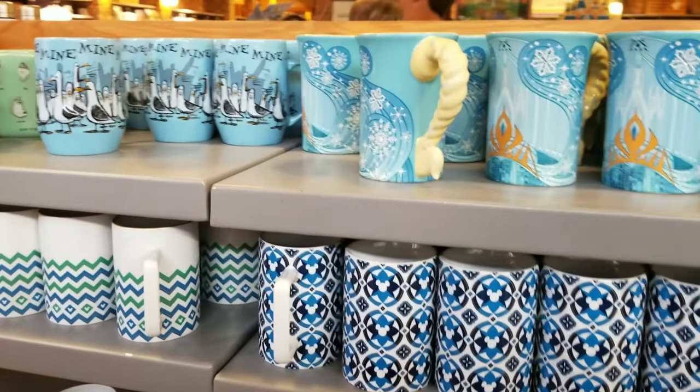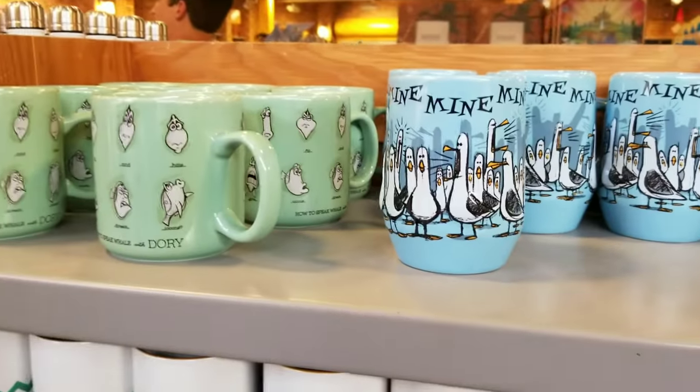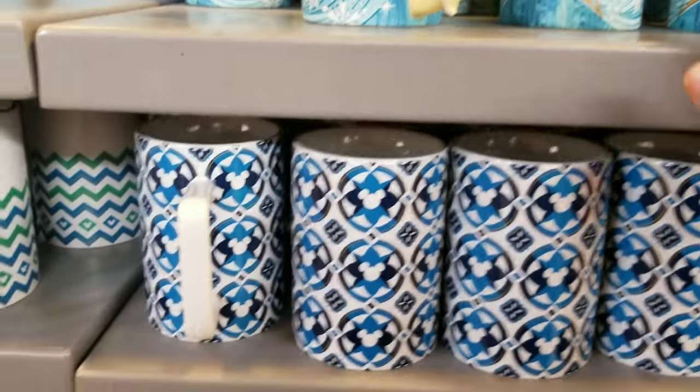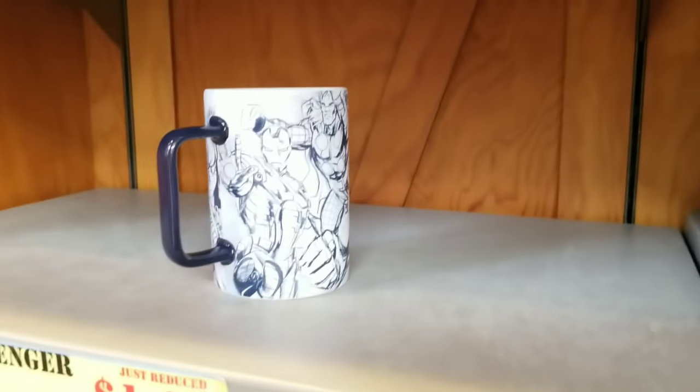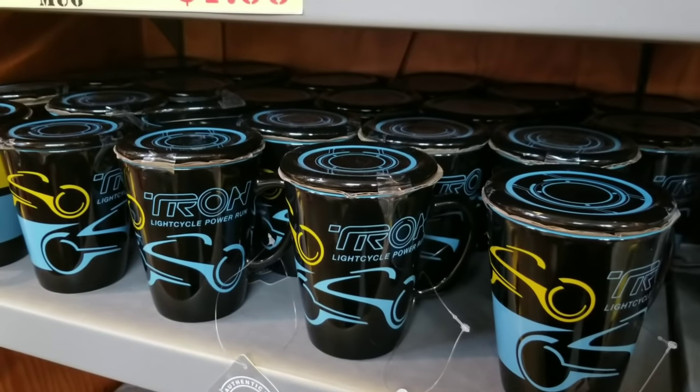Okay, so I'm really excited because I love mugs, right? And I don't see any particularly crazy new mugs. These are all $5.99. But I went through and looked. They still have some of these in stock. They're $1.99 and the Tron is $2.99.